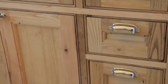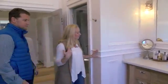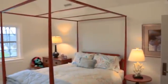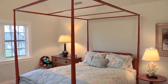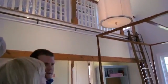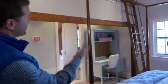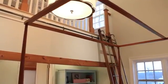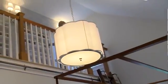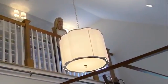Oh, look at the woodwork in here too. Lovely. Yeah, a chestnut. Once again, chestnut. This was one of the original bedrooms. There was an attic above, so we exposed everything and made a loft for our oldest daughter. We put a library ladder and bookshelves and a little swinging chair up there. And she's 11? Yes. Oh, what a dream. She loves it.